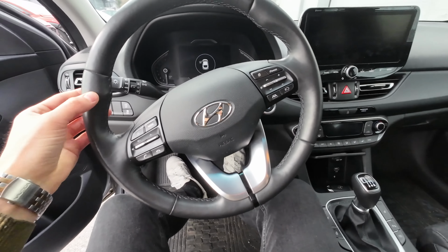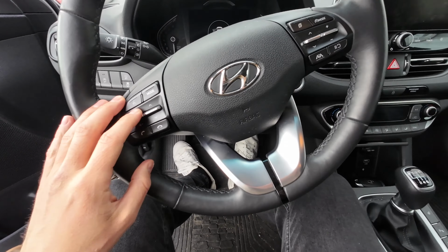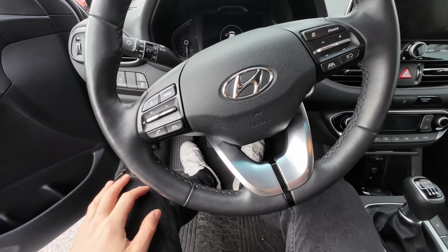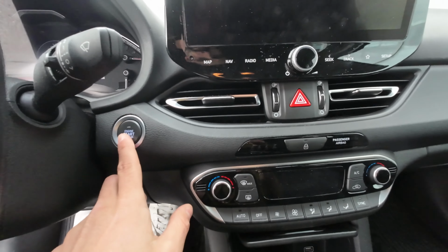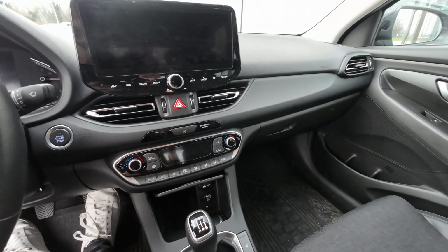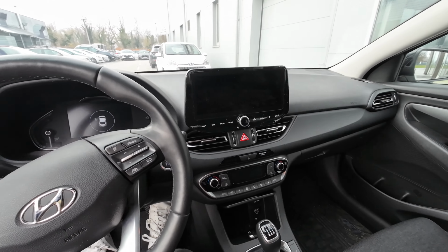Steering wheel design, nice leather, classic 3-spoke Hyundai wheel design with some buttons over here. All these buttons are physical, so I don't think there will be any problem using them. Start-stop button, because we have a keyless go system. And now we will start the car and talk a little bit more about the center infotainment system.